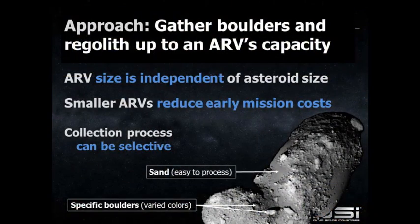Another good thing about the gather materials approach is that the ARV size is independent of the asteroid size. You could do smaller ARVs in the early days to reduce mission costs. And the collection process can be selective. There are different colored boulders on Itokawa, for example. You might want to go for a specific color. You might want to go for sand and gravel because the processing step that you're going to bring it back to put it into would like it already crushed. You can gather the already crushed materials if you've developed at the beginning a gathering of materials approach as opposed to a swallowing of an asteroid approach.